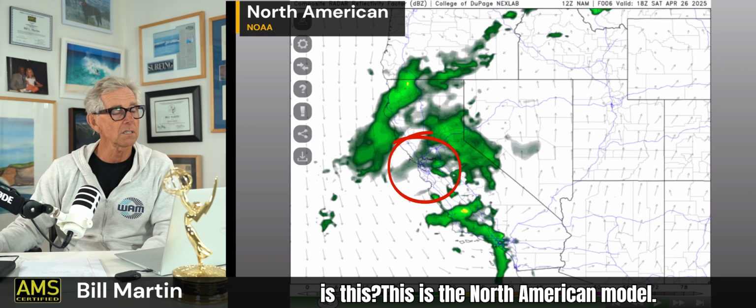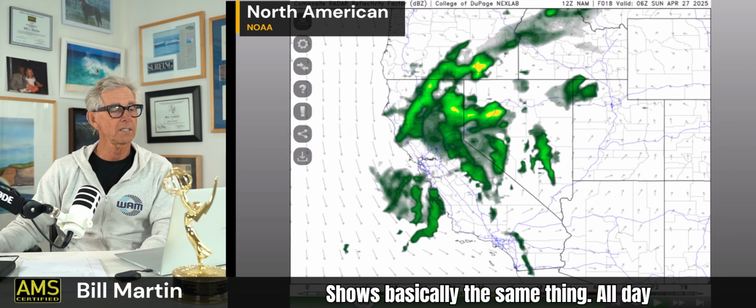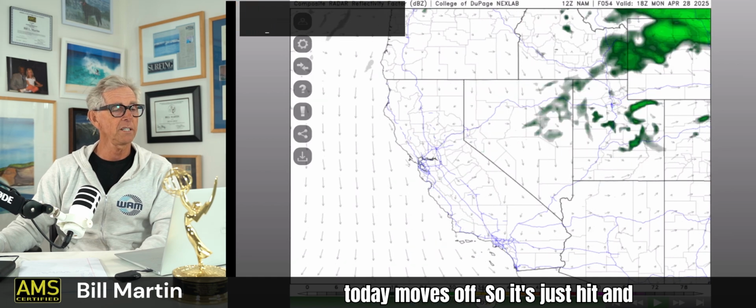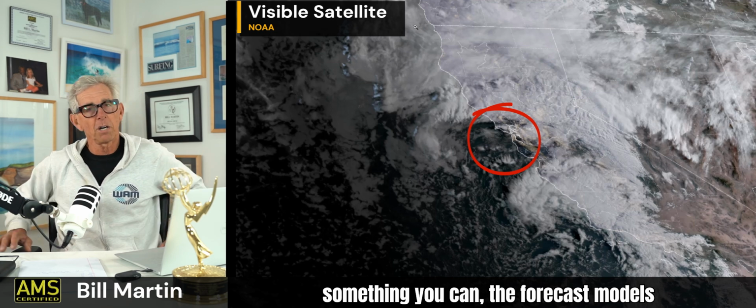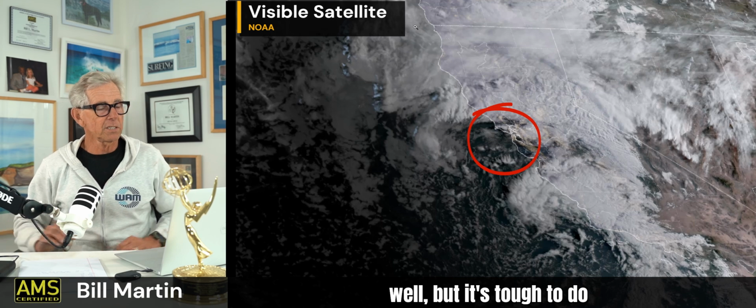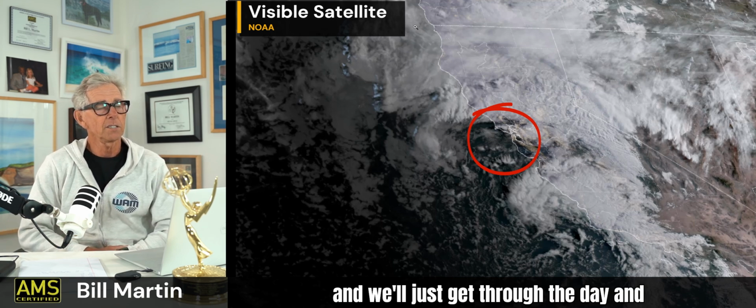So this is the, which one is this? This is the North American model. Shows basically the same thing, right? All day today. Moves off. So it's just hit and miss is what I would say. And it's not something the forecast models are going to pick up real well. They're going to try to pick it up real well, but it's tough to do. And we'll just get through the day. And tomorrow will be a better day.